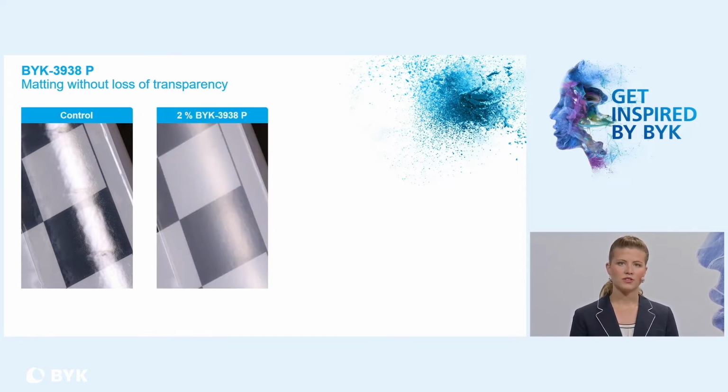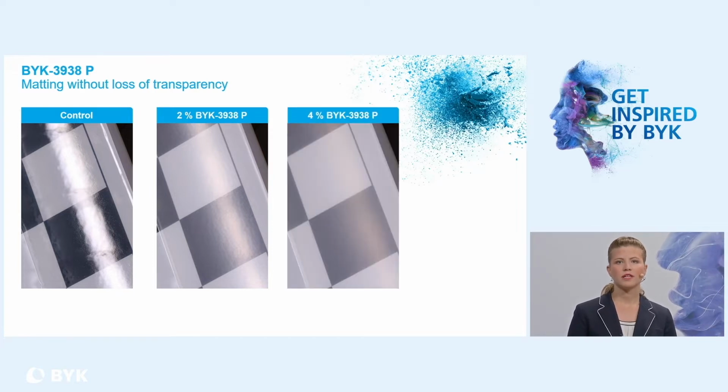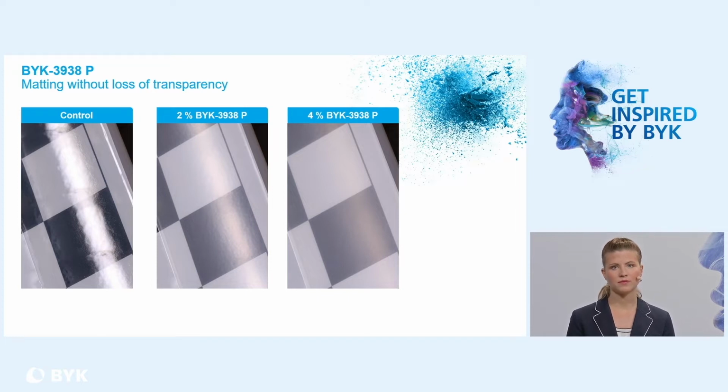Adding BYK 3938P, we don't lose this transparency. The white and black squares are still distinct visible while we have dropped the gloss. Even higher dosages of 3938P provide a high transparency, but reducing the gloss level. You select the grade of matting highly individually depending on your need and your demand.